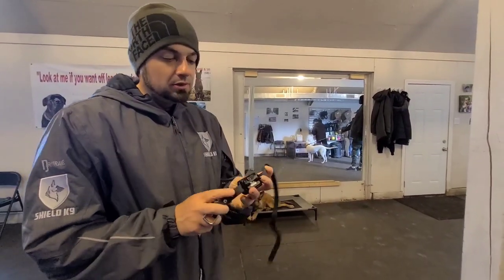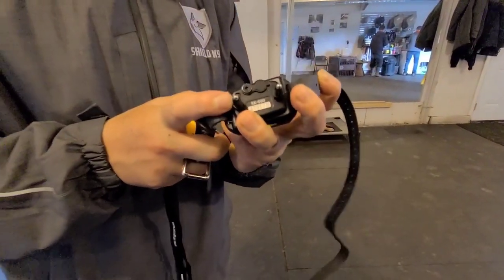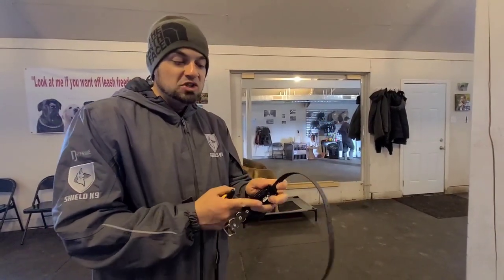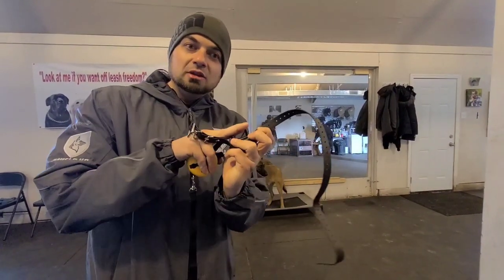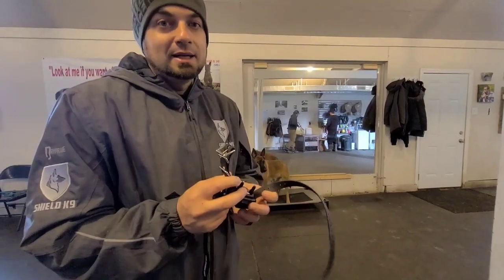With this collar, you see these contacts? These contacts have to make contact with your dog's skin. If they're not touching his skin, if the collar's on really loose, he will act like he's not feeling it because he won't be. If even just one of these contacts is touching his skin, it will not work. Both contacts need to be touching the dog's skin. So obviously you're gonna put the collar on quite snugly.